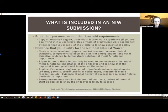Quick question. Someone was asking, how long does it usually take to put together the NIW application? So the NIW application can take a few weeks, or I'd say a few months in terms of actually putting it together. You as the applicant do need to gather a lot of documentation. So if you're proving exceptional ability, for example, some of that's going to be more onerous to gather.